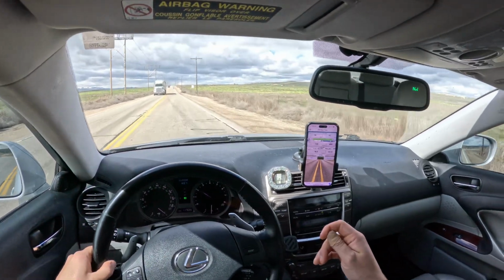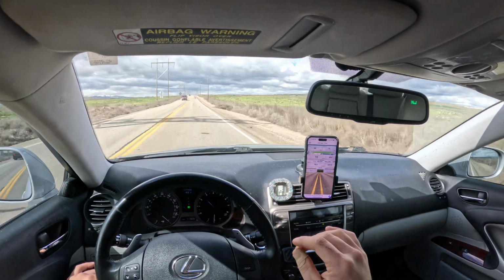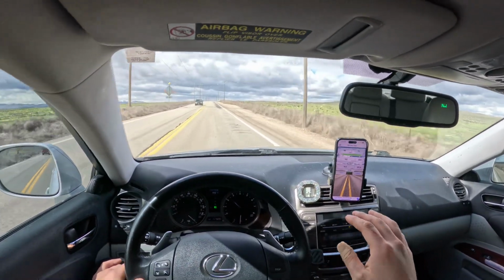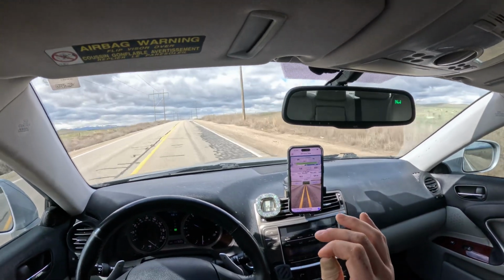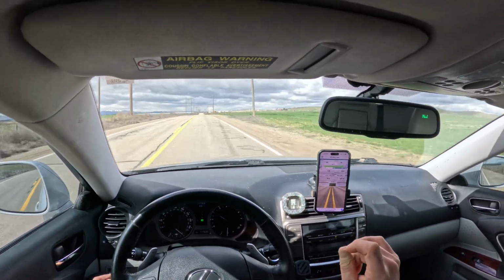Let's do another run on it. The IS250, I did 0 to 60 in like 9 seconds, so this is a big jump for sure. 5.9 still is not that bad for a car that's over 20 years old. I mean, that really isn't that bad, but I think we can do a lot better than that. So let's try it again.